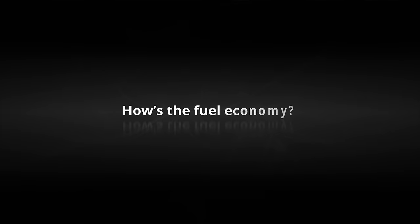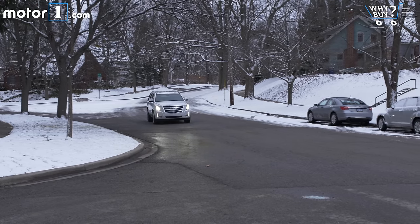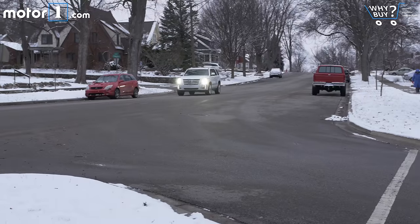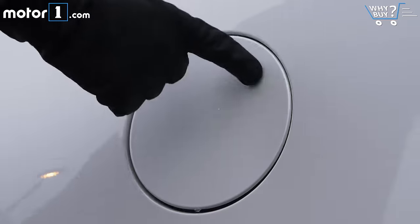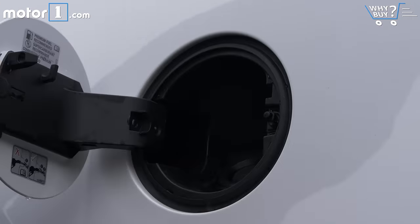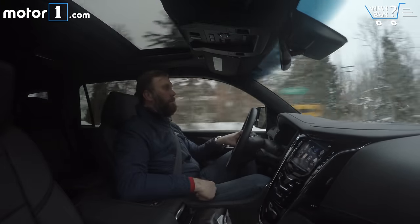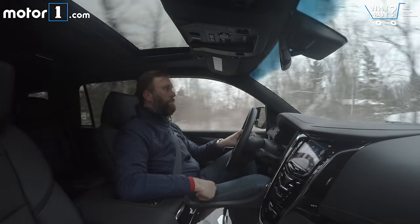How's the fuel economy? All things considered, not bad. It's rated at 15 city and 22 highway, and it's helped out by GM's new 8-speed automatic transmission. The numbers feel realistic to hit, especially on the highway, where the V8 will drop into 4-cylinder displacement on demand mode, even at a steady 70-mile-per-hour cruise.